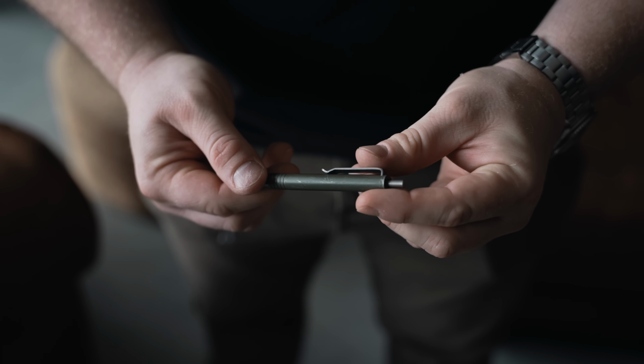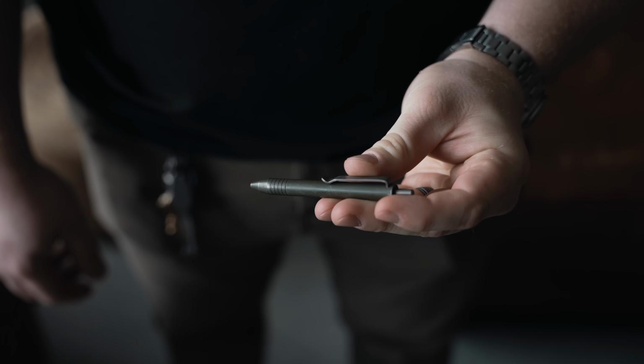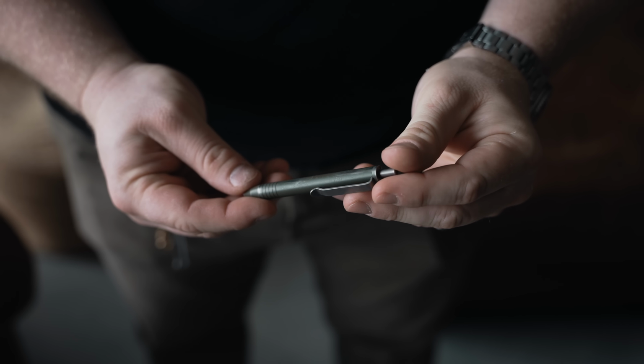I'm not all matchy all that often, but just in preparation for this video, I felt like maybe I should. So we're swapping that out for an OD Green Cerakote Mini Click Pen, which was a limited run. These don't happen very often. I don't even know if they've revisited the OD Green.